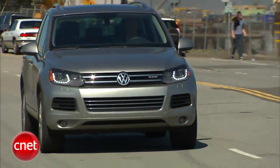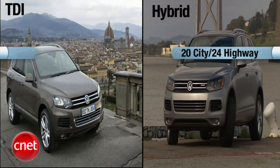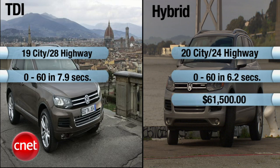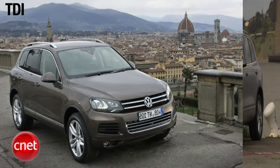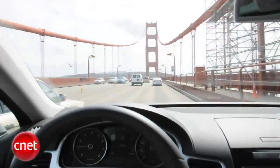Now, before you pull the trigger on a Touareg Hybrid, you gotta pencil out the TDI version, the turbo diesel. Check it out. The Hybrid gets 20/24 mpg. The diesel, 19/28. The Hybrid gets to 60 in 6.2. The diesel takes 7.9. The Hybrid costs about 61 grand. The diesel about 48,000. Though you will have to spend a few thousand more to get things like the panoramic roof. Still, you'll save many thousands and get the TDI's lovable torque curve. And I'll bet the TDI doesn't feel half as much slower as the numbers suggest.